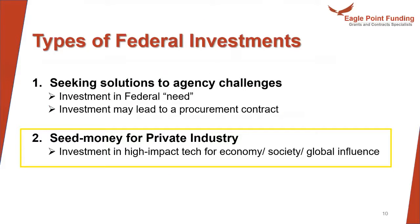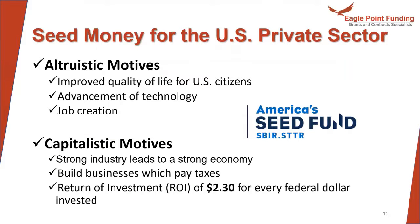But the second type of federal investment, and this is what we'll call altruistic, is seed money for private industry. So they're trying to grow and stimulate the economy. As I said before, altruistic motives: improves quality of life, advanced technology, and job creation. And this is one of my favorite little statistics in this presentation. Basically, for every dollar that they invest into federal funding, they get $2.30 back out. So it's a 230% rate of return on their investment.